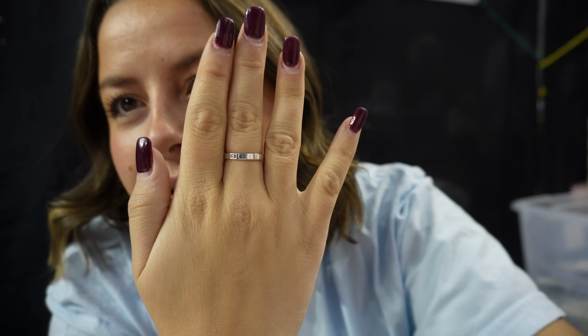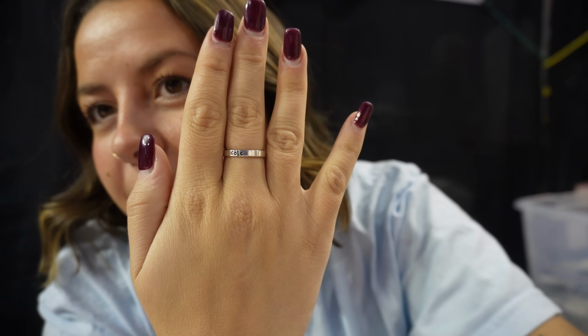I did buy one thing today from a very cute elderly couple. I got a ring. This is the best I'm gonna be able to show, but it just says Cole on it. Very cute, very simple. I said very demure. I just always wanted something.